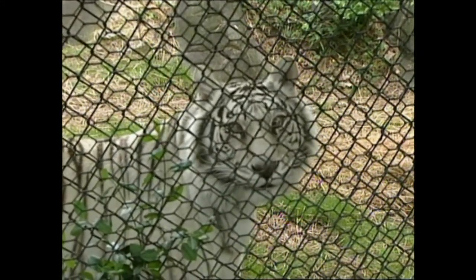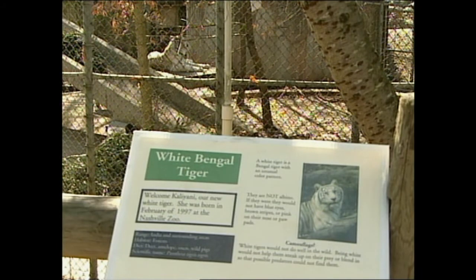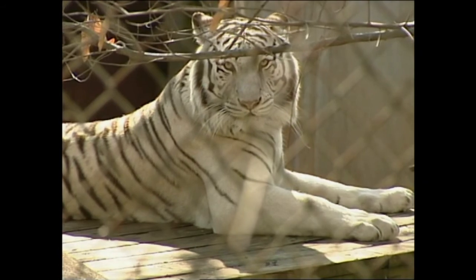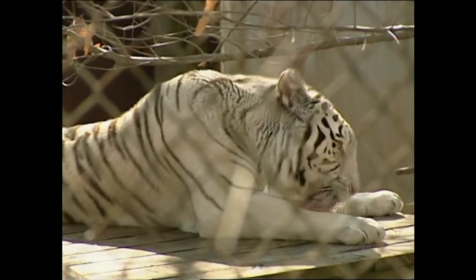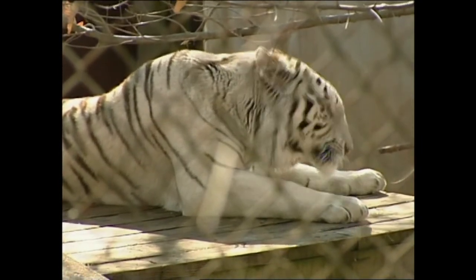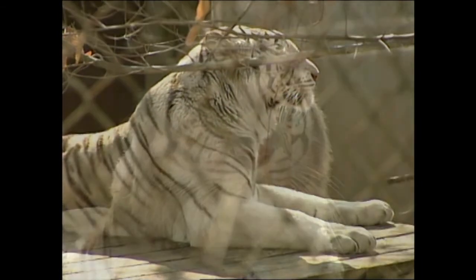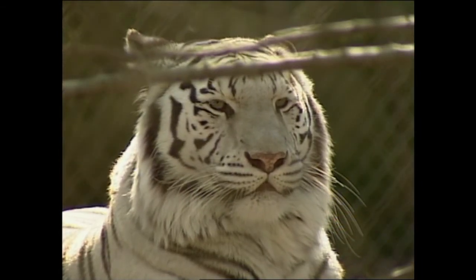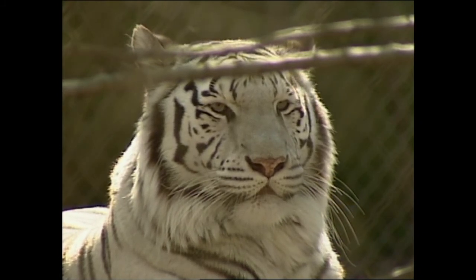Now, obviously Ravi's been here a long time, as we talked about, but just recently we came across a new white tiger. Right. We acquired a white tiger from the Nashville Zoo, correct? That's right, yep. Tell us about Callie. Callie is, I believe, 5 or 6 years old. She's a little bit bigger than Ravi. I think she's closer to 300 pounds. She's going to be coming up and sharing this exhibit with Ravi. They're never going to be put together.